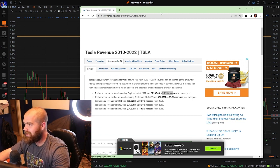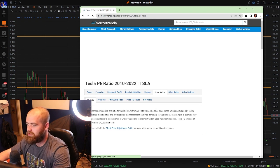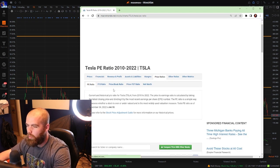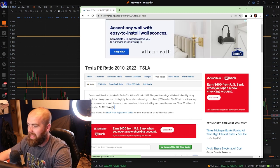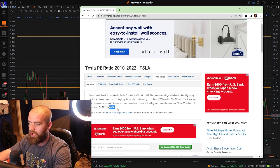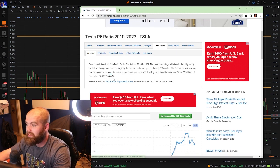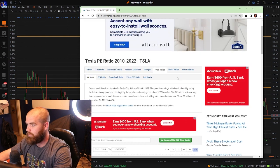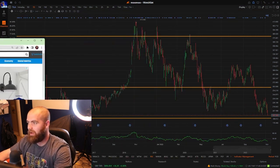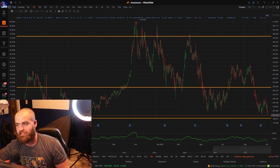All right, so the next thing is the price ratios. The price ratio is something called the price to earnings. What this does is it looks at the price relative to the earnings report. Anytime this is underneath 100 for the price to earnings, it determines it's undervalued. And right now it's 64, and you'll notice we see that major sell-off right there. So right now, I think this represents an absolute great time to start investing in Tesla.